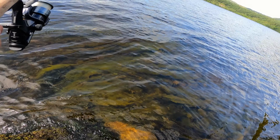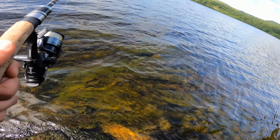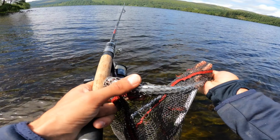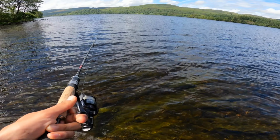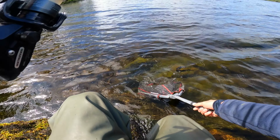An absolute stunner. That's like my third cast maybe. Can't get my net. This is not the time. I spend my life fanning with my net to be fair, but here he is. Here's the net. This is a stunning trout. Oh, he's jumping for us as well.